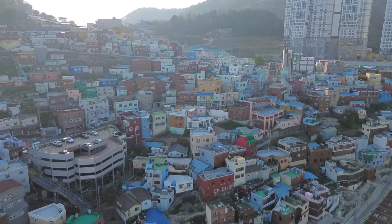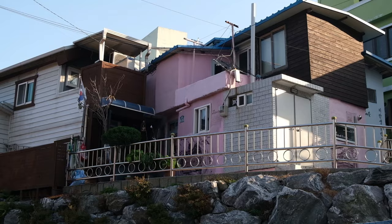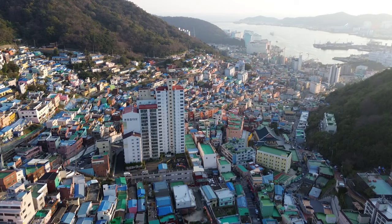It is packed full of really colourful and bright houses. And all the houses are completely built on top of each other. They're so close, they're really narrow as well. And it's a really interesting place to come and walk around. You've also got this ridiculously amazing view right behind me out over the city of Busan. You can see the whole way to the coastline, to the ports, out over the mountains, and honestly it is just wicked. It's a really, really beautiful location.